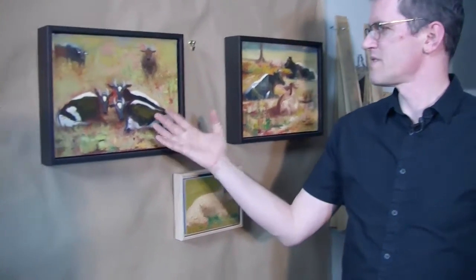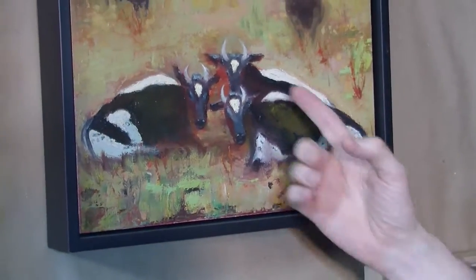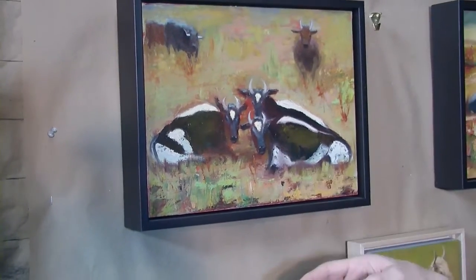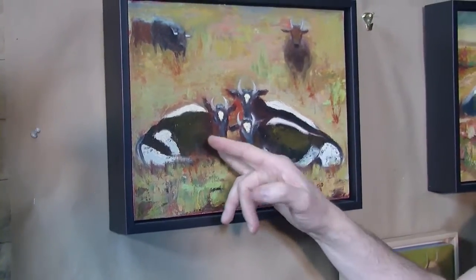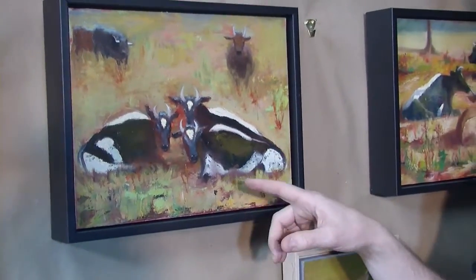The other thing about cows is, they're definitely a shape, right? So when I painted this, I had two cows here, and I wanted another one, so I took one and just flipped it over. There were never three of them like this. There were two, but I was able to do that because they're just about a shape.